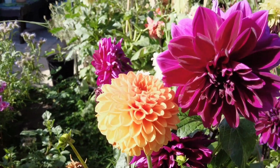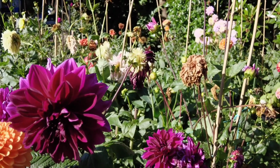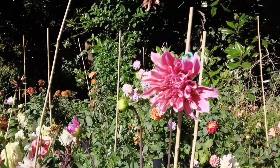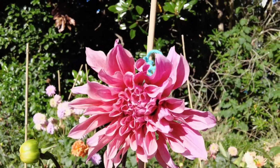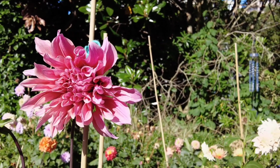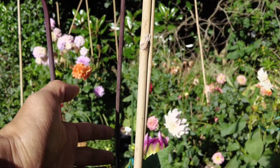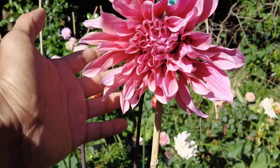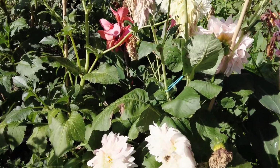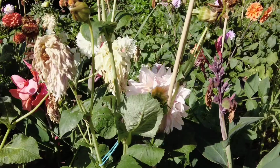And just next to my Sylvia is Thomas Edison. Also gave me lots of flowers, and I think I need to trim this one. And I'm just happy also with my Emory Paul. I think this is gonna be another huge flower from this dahlia. And look at the stem. Look at the flower stem. It's really long. Look at that. And my cafe au lait in here. Look at that. There was a bee inside.